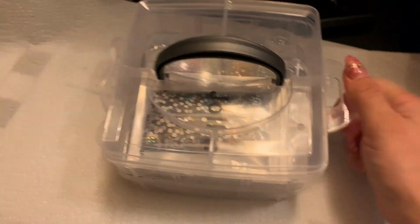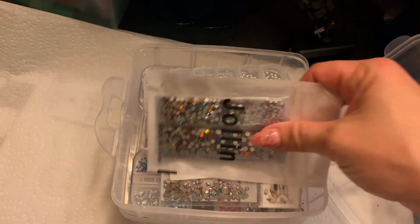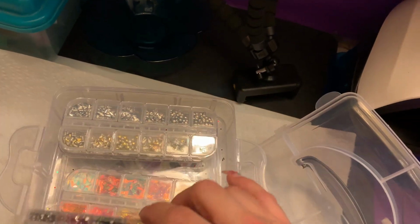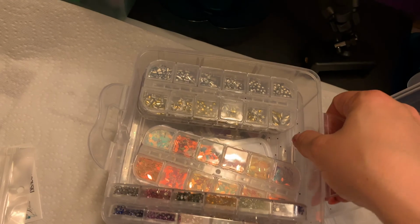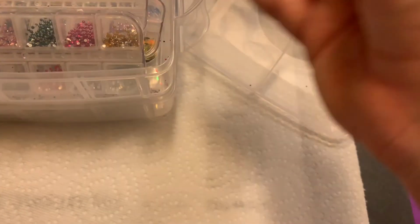I decided what to do with my gems. I put them all in here. So far, they all fit. These are 2 new ones. These all fit. The dividers were really crappy. They were hard to align and put the lid on. They're kind of misshapen, I guess.